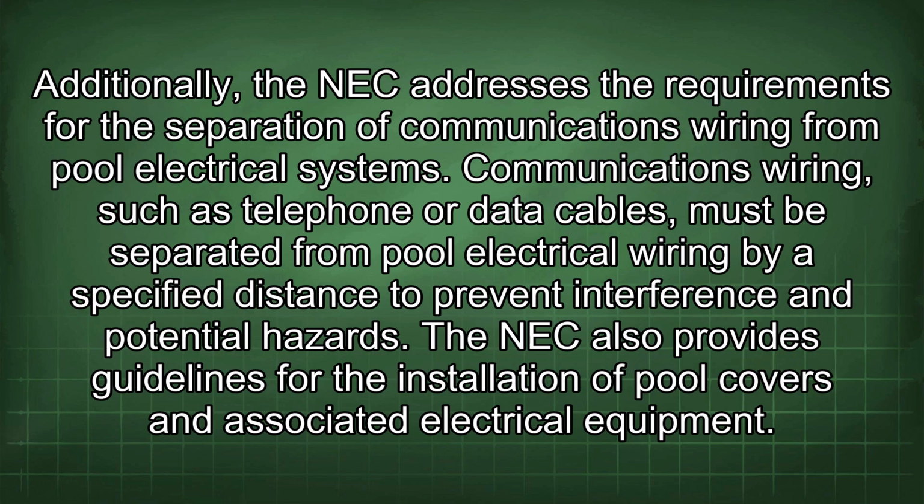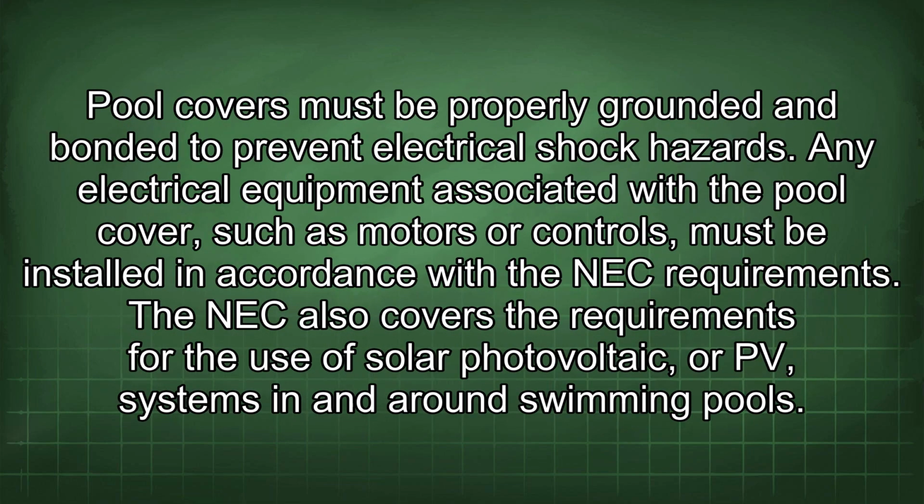The NEC also provides guidelines for the installation of pool covers and associated electrical equipment. Pool covers must be properly grounded and bonded to prevent electrical shock hazards. Any electrical equipment associated with the pool cover, such as motors or controls, must be installed in accordance with the NEC requirements.